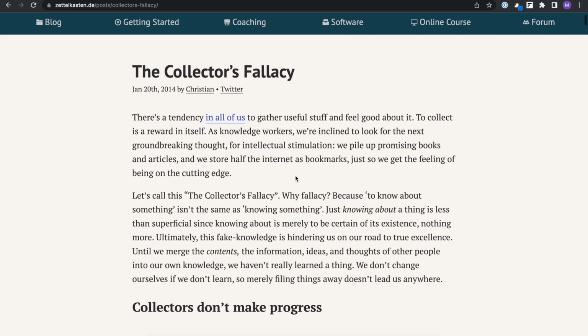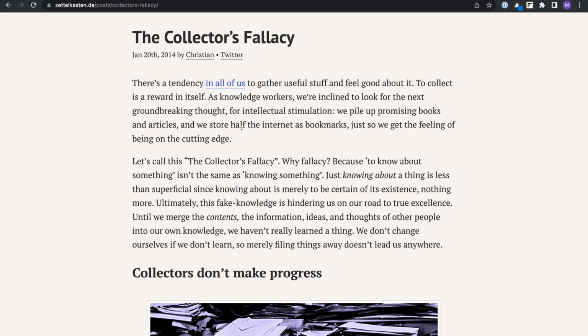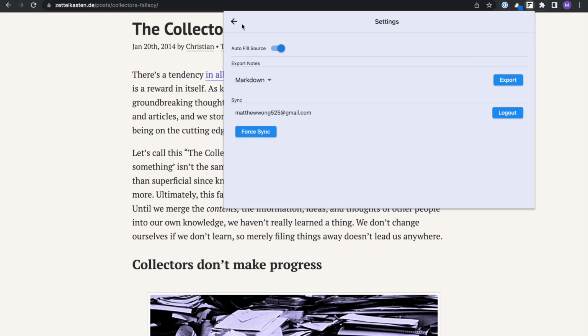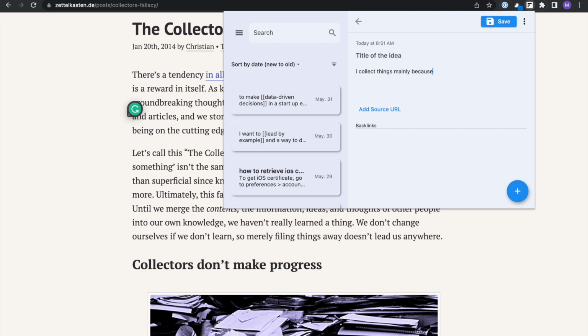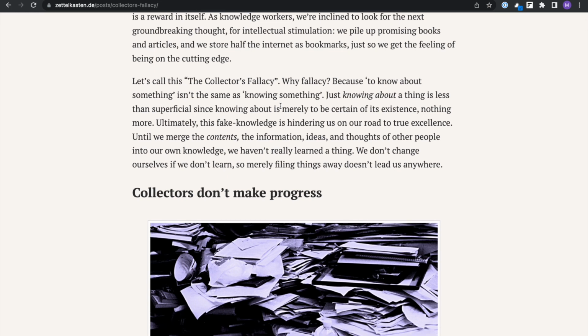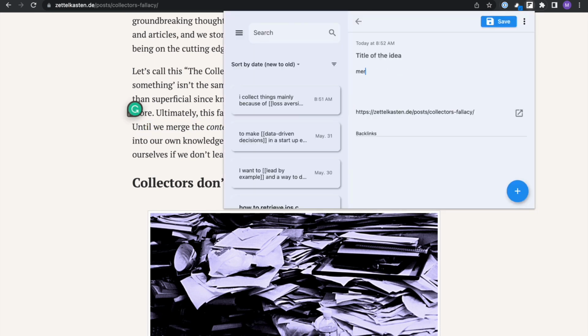So, The Collector's Fallacy. To summarize this article, the collector's fallacy is basically collecting a bunch of notes and not really doing anything, just collecting them for the sake of collecting them. And in the article, they say that collecting notes helps you feel good about yourself. I could see how that happens, but for me, I mainly collect things because I'm afraid of losing it. And I link this concept. It's called loss aversion. Essentially, I don't want to potentially lose some knowledge I find meaningful. Yeah, so that's really my first note that I took.